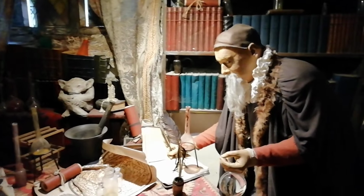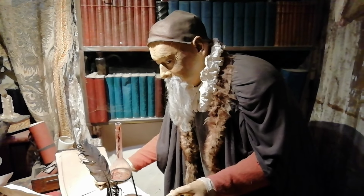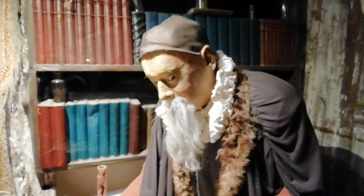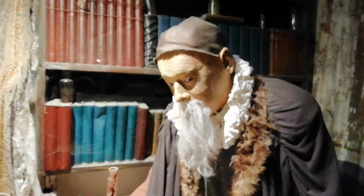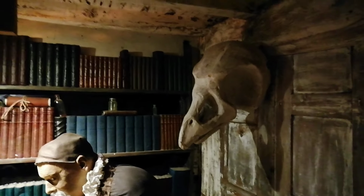Like I say, they've got these absolutely awesome mannequins dotted around. Really creepy faces.